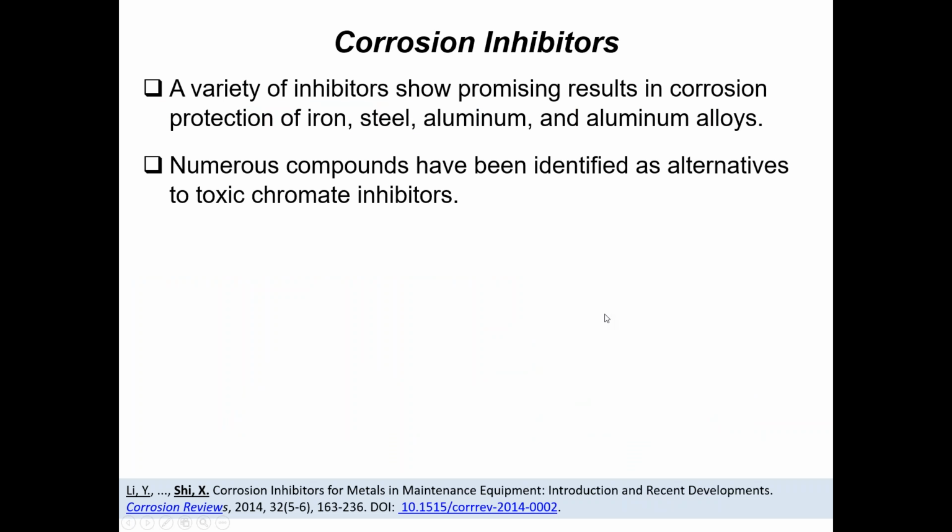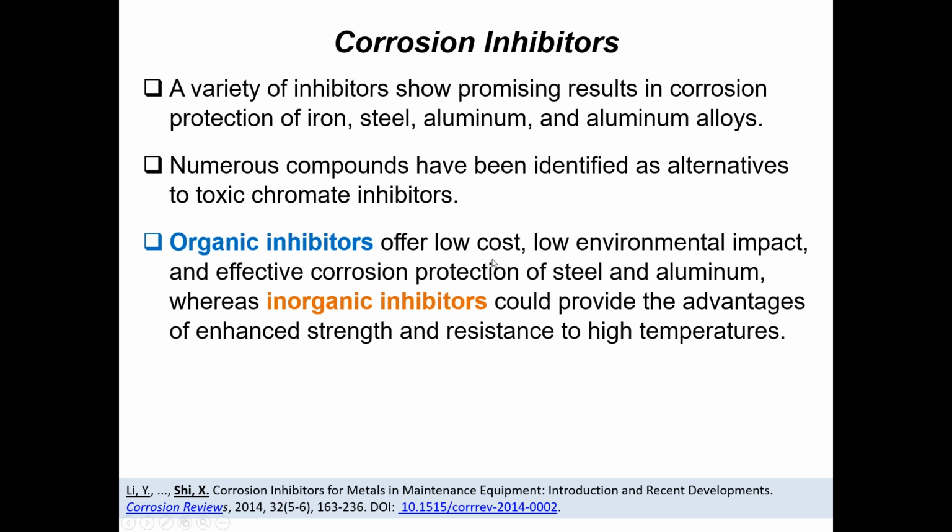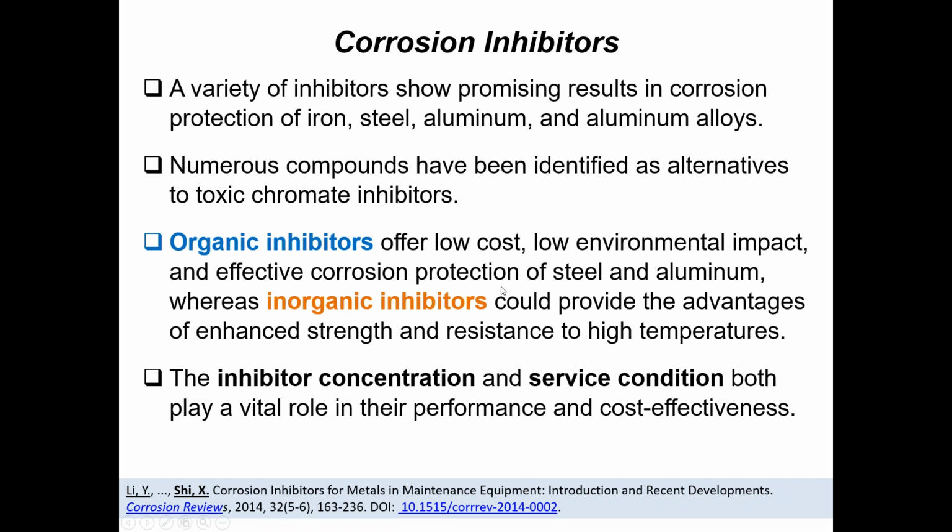So there are a lot of corrosion inhibitors out there. Again, starting from the chemical engineering industry, there are many products out there. This has been studied for decades. Now, the most effective ones, especially from the defense industry, that were identified are chromate. Unfortunately, those things are highly toxic. So in recent years, there's been more development of organic or inorganic inhibitors, which tend to serve as alternatives to the toxic chromate inhibitors. And unfortunately for inhibitors, there's a certain critical concentration you need.